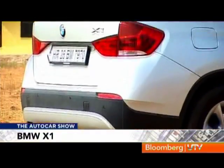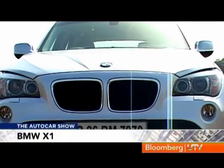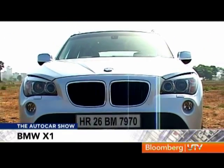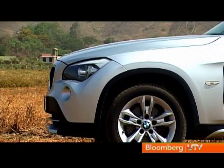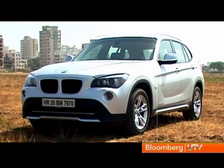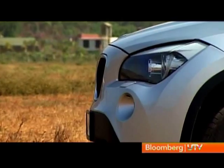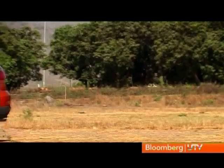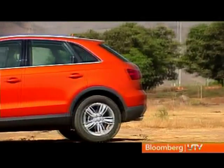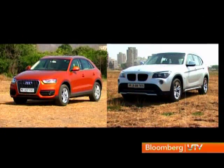But then neither does the X1. Sure, it looks typically BMW, which means the kidney grille is prominent and all kinds of lines tighten the sheet metal and tease the eyes. However, the X1, with its long bonnet, low stance and longer proportion, looks more like an estate rather than an SUV. There's no doubt that the Q3 looks more of an SUV than the X1, and the Audi's taller and broader proportions make this amply clear. While the Q3 might look more like an SUV, let's see which one of these behaves like one.